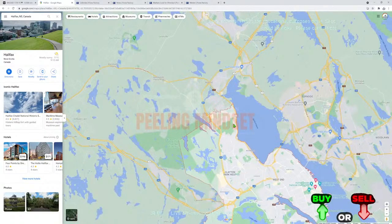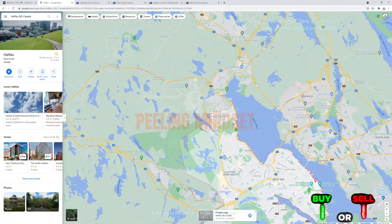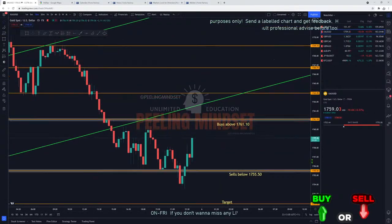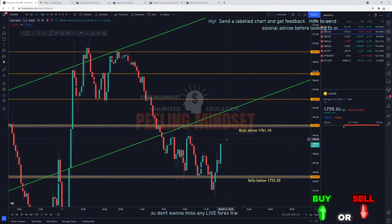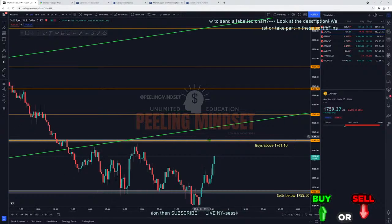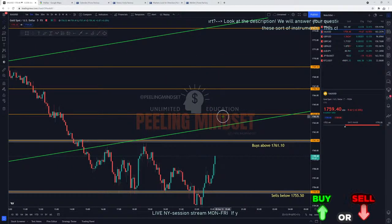Ooh, gold is pumping up. Nice. Yeah, exactly. I've set an alert around 1761.10, and looks like I'm gonna wait for candles to close inside the channel, or maybe above 1761. So depending on how the candles are gonna close, if it's gonna close with confidence, yes. Nice. Kind of waiting here.